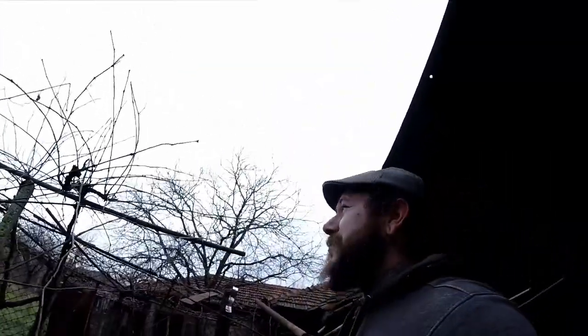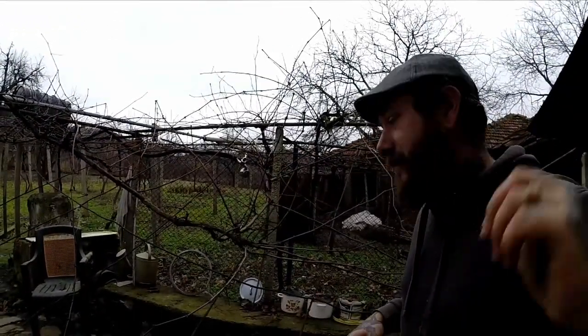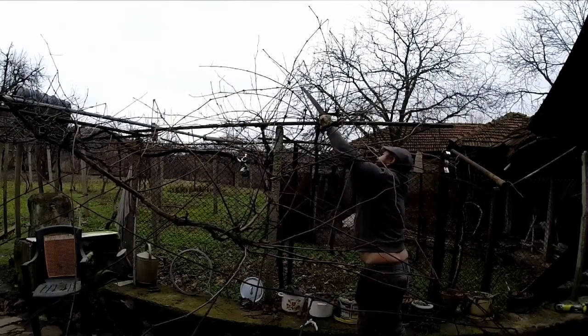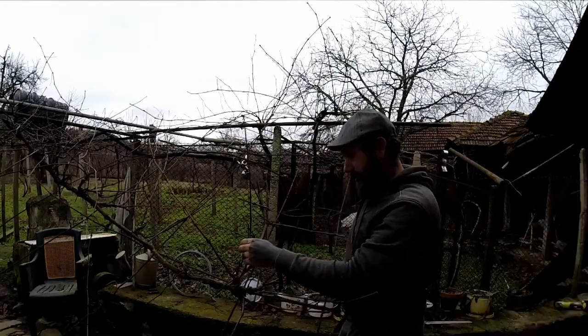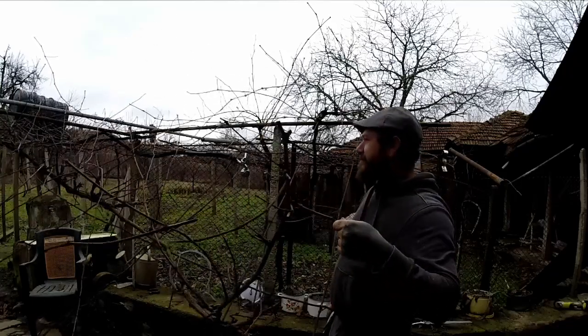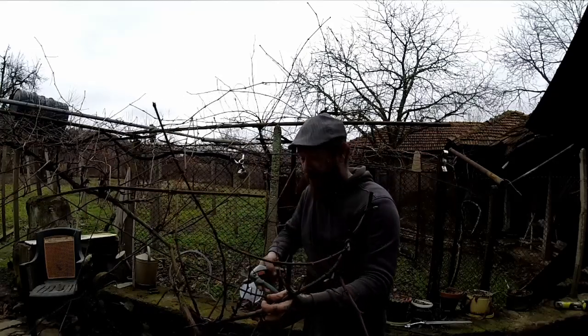A little bit more vine work needed, and hopefully I can get this bit sorted. Just try and find somewhere to put a camera. It pays to be a little bit methodical when you're doing this. Everything's kind of intertwined, so I've just got to do it bit by bit, unfortunately.